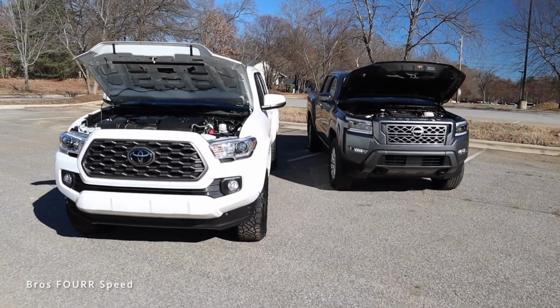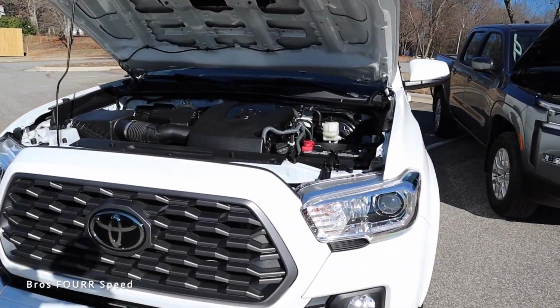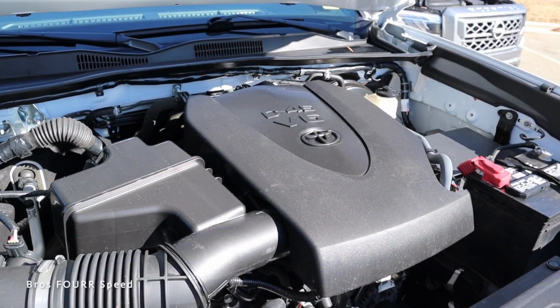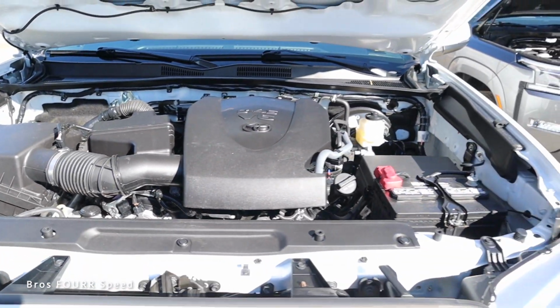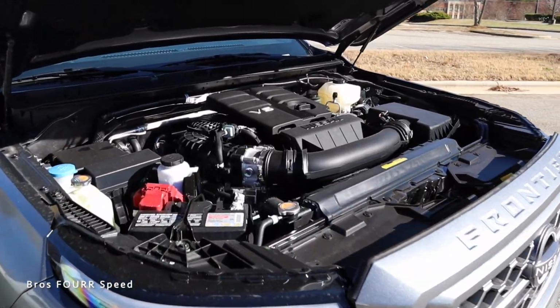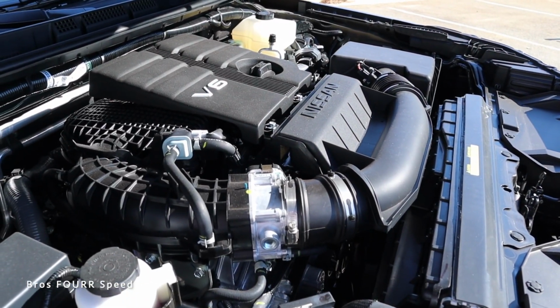So to start off, what is powering the Frontier versus the Toyota Tacoma? Both trucks are going to have a 6-cylinder engine. On the Tacoma, we have a 3.5 liter making 278 horsepower and 265 pound-feet of torque. Over on the Nissan, it's a little bit larger at 3.8 liters of displacement, and it cranks out 310 horsepower with 280 pound-feet of torque.